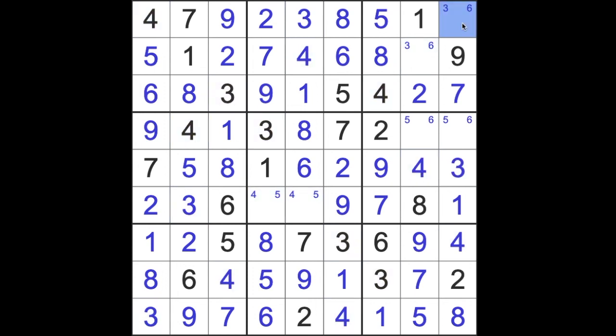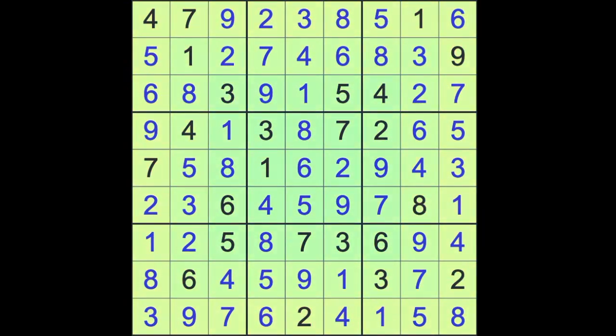3 in our binary choice here means that that's a 6. This is our 3, as you can well see. 6 means you're a 5, you're a 6. Down here, what's missing? Between 4 or 5, it's got to be a 4. 5 goes here. Rainbow pattern says, okay, game over.